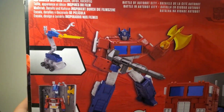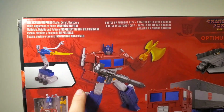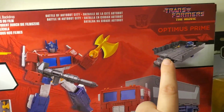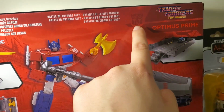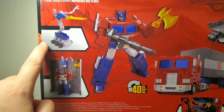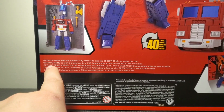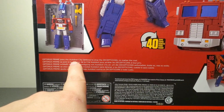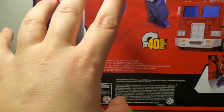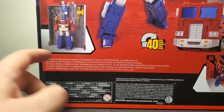On the back, however, we do have so much stuff. Of course, it has big screen inspired, as always, in Battle of Autobot City. It has Optimus with everything that he comes with, 40 steps to convert, of course, picture of him in his robot mode, vehicle bay for the trailer, same as Optimus Prime, Autobot, the Transformers the movie logo. We have Roller with the repair bay thing on him, which is something that you can do. And then the whole repair bay gimmick. There is the bio there, which I will read, because Optimus Prime joins the Autobot City Defense to stop the Decepticons, no matter the cost. Perfect branding there. It's something so simple, but it makes me nerd the hell out. I really love that they included that.